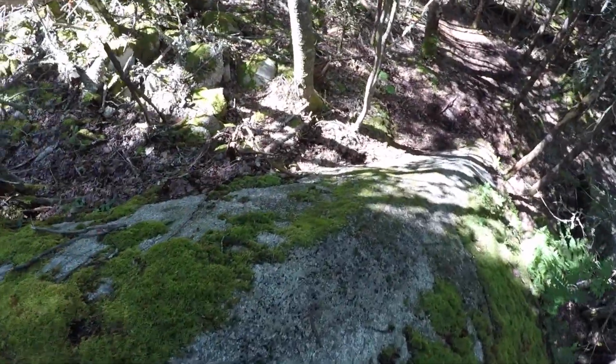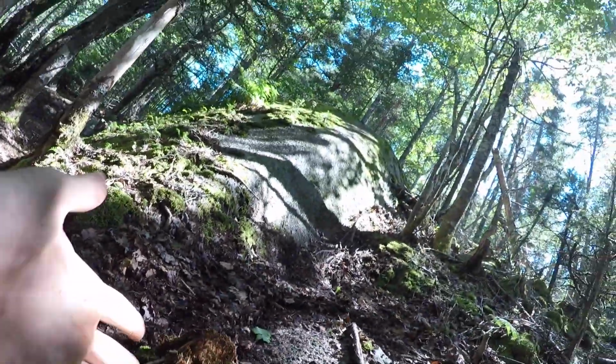Getting down the rock roll, I would say, is fine. See how unsettling that was? And the addition of this stump at the bottom of this rock roll.